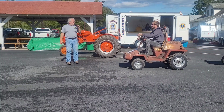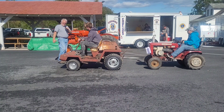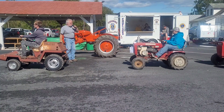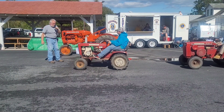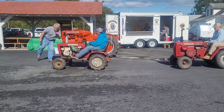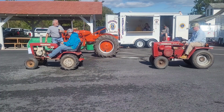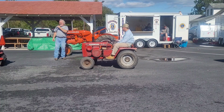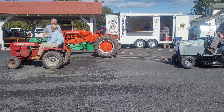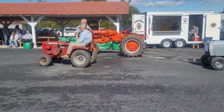And then we have the oddball, 1966 Gilson Pacer, owned and operated by Cooper Smith from Landisburg. Thank you, Coop. And the 1969 Wheel Horse Raider 12, owned by Roy Carnegie and driven by Colin McInnes from Newburgh. Guess Dad doesn't know he can pop wheelies. 1970 Wheel Horse GT14, owned by Jared Carnegie from Shippensburg. Thank you, young man.